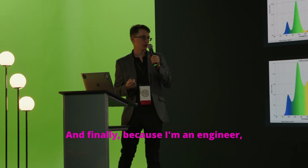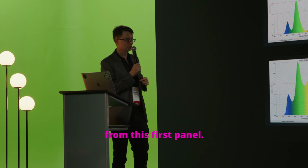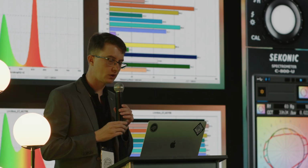And finally, because I'm an engineer, I couldn't possibly leave you without some real data from this first panel. So you can see here the measured spectrum of the panel. And then these are some metrics for color rendering. So we've got some CRI measurements and also TM30, a more modern measurement. The fidelity score from TM30, if anyone's familiar with that, goes from 62 to 80 out of 100. So it's a very meaningful improvement in terms of the color rendering.